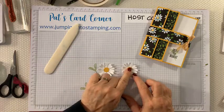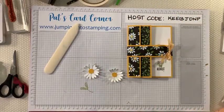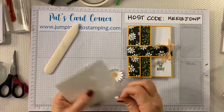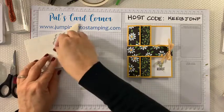Okay. Put that on there. And then I'm just going to attach it to there. I am going to attach it with Dimensionals, just because it makes it easier to put on there. So just going to put 1 on the back of each one. That way they'll also just pop up just a little bit.